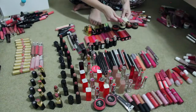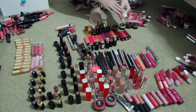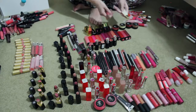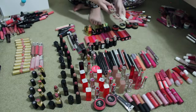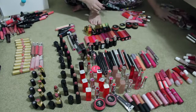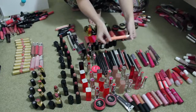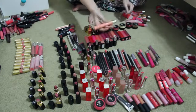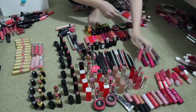But then we have Lena Lips. I am going to bite the bullet and get rid of these as well. I just don't feel like I use them that often. I was at one stage using this as a night treatment, but it stopped working for me as well as I wanted it to. So I'm going to get rid of those. So bye-bye. Also, we have another one of the Revlon kissable lip stains that I can get rid of. This was a weird colour to have as a lip stain in the first place. This one's the one in Charm, so I'm going to get rid of that one as well.